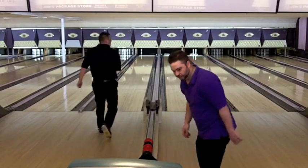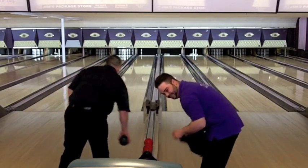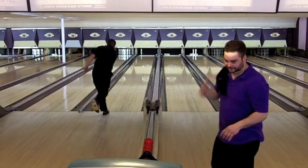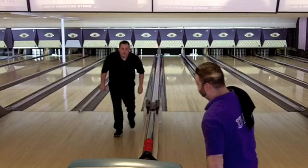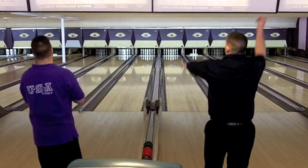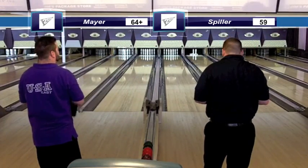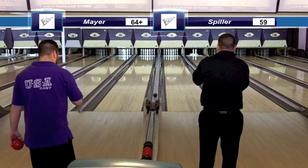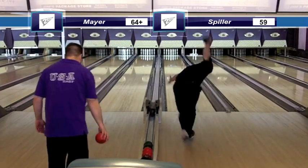Aaron doesn't convert the 7-9. He got the 9, but he just wasn't able to get anything to go over and get the 7. So he will settle for a 9 box, and after 5, Brian Mayer has 64 with a ball working, a spare up in the 5th, and Aaron Spiller has 59.